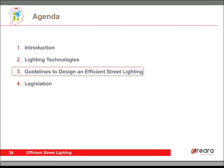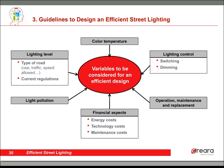Now that we have explained the different lighting technologies available for street lighting, let's see the methodology to design an efficient street lighting. If we want to design an efficient street lighting, we have to consider some variables. First, we have to consider the lighting level needed. I mean, depending on the type of road and current regulations, a lighting level must be ensured.